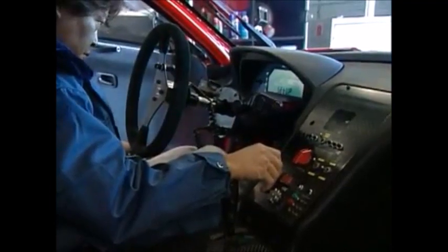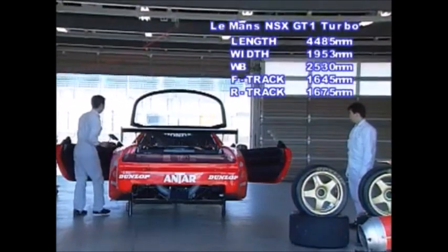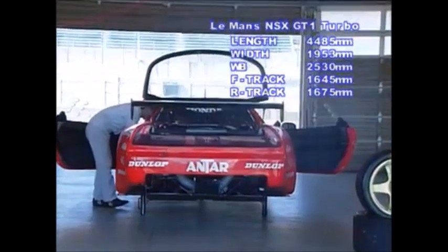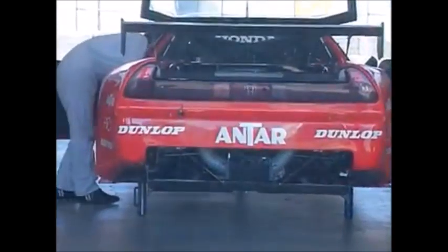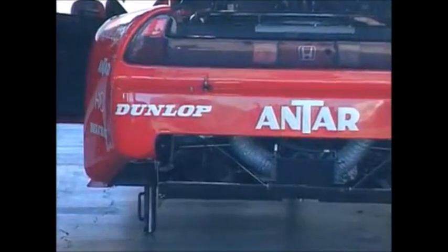The NSX GT1 Turbo, Honda's racing car, which was built to win the overall champions title at the Le Mans 24-hour in 1995. While Honda pursued perfection in high-revving, naturally aspirated engines for its production models, the GT1 was equipped with the turbocharger, the installment of the turbo aimed at defeating their arch-rival, the McLaren F1.